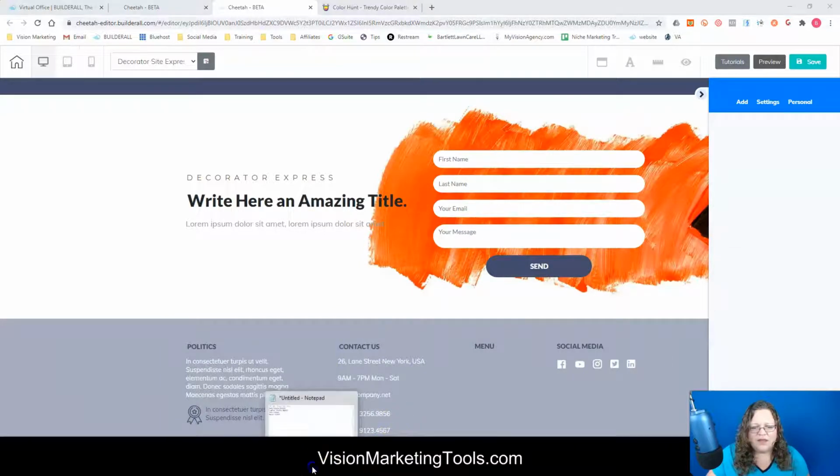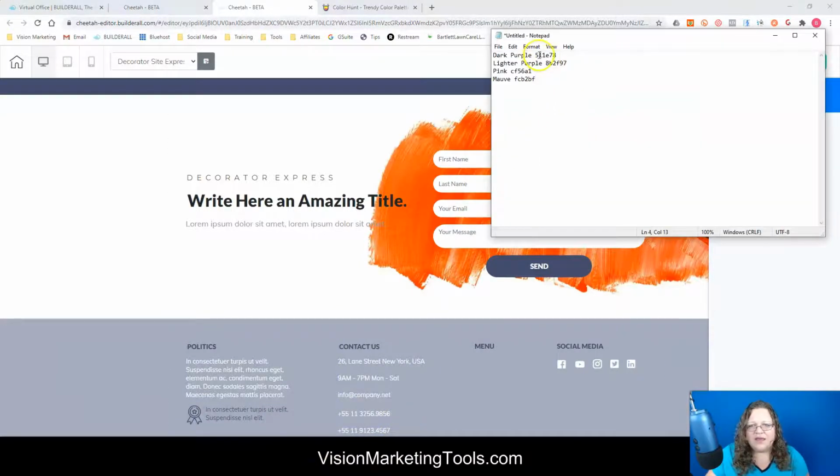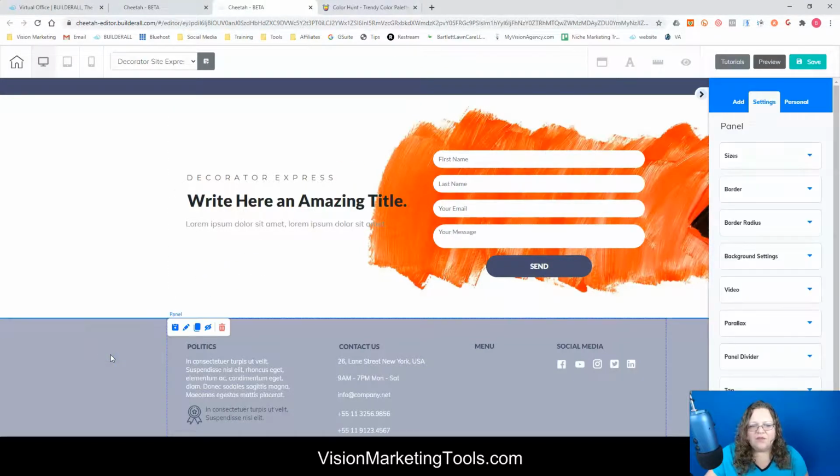So I'm going to pull up my little notepad here, and let's go ahead and change the header and the footer to be this dark purple color. So all we need to do that is simply highlight, and we'll just copy. If you go to the panel that you want to edit, as soon as you left click in the panel, you'll see you have some options.